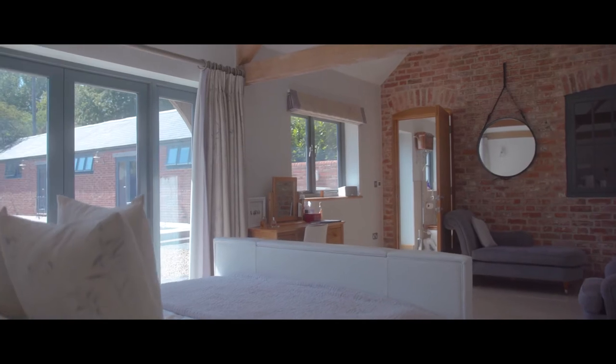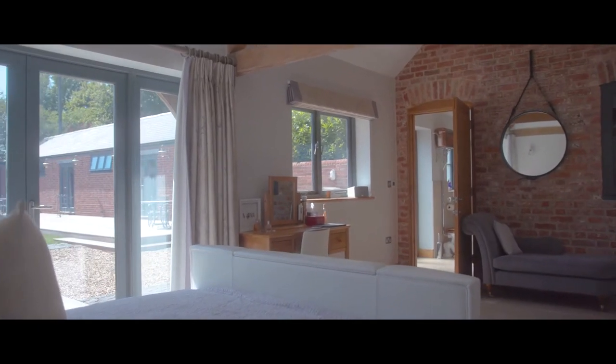So when you're ready to retire, you've got this fantastic bedroom, doors onto the garden, dressing room, a 4-piece ensuite, and these exposed beams.